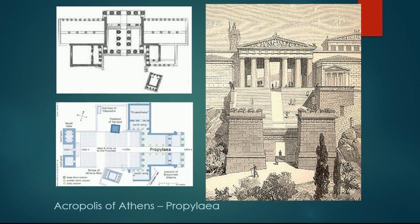You can see in the background this big statue. That would have been the statue of Athena. Later, when Rome took over, I believe they replaced it with the statue of an emperor. But it was supposed to be Athena up on the top there. You could see this approach coming up to it. You can see the plan of it. These two plans happen to be turned 90 degrees to each other, so I apologize for that.